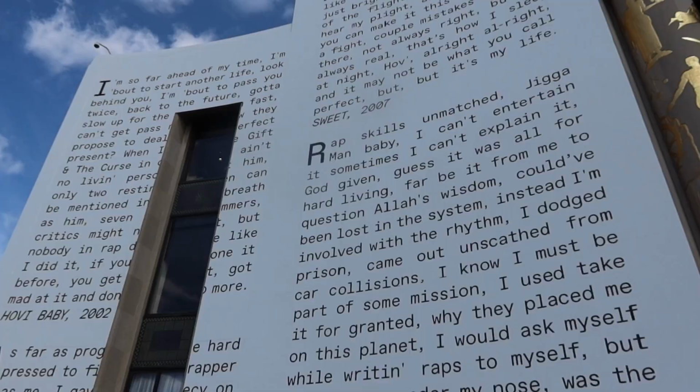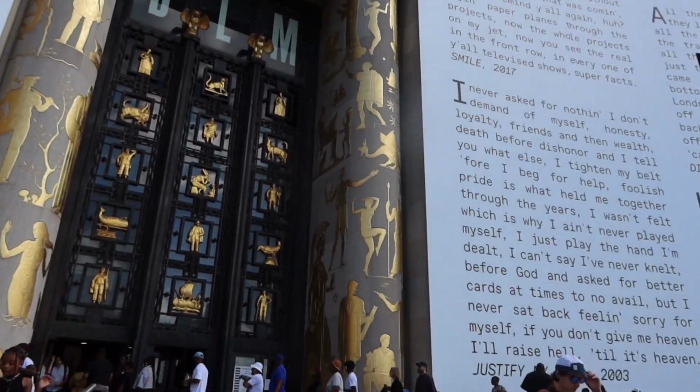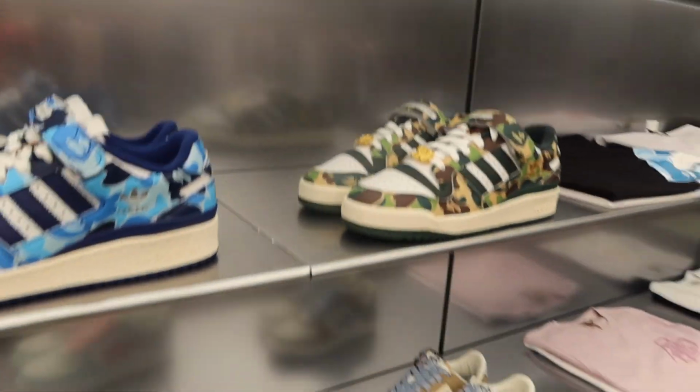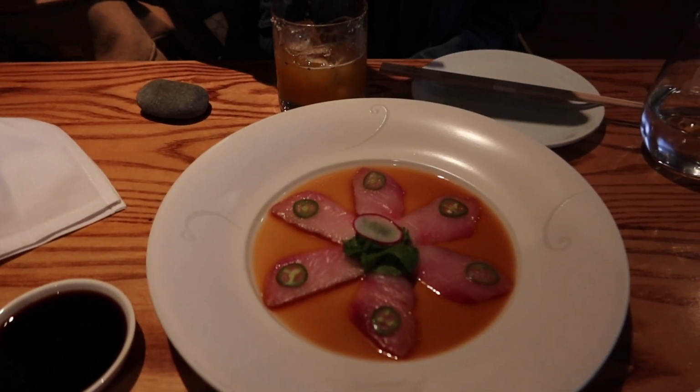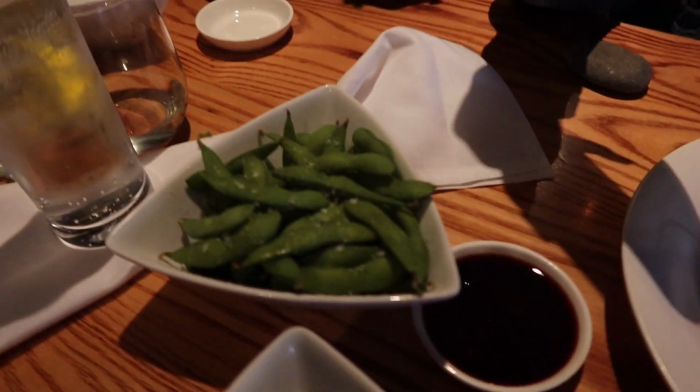We are in New York! Up the museum. It doesn't really look that good. It actually looks kind of scary. It just is giving extra raw. And then this is edamame. I want thebomb.com. Get out.